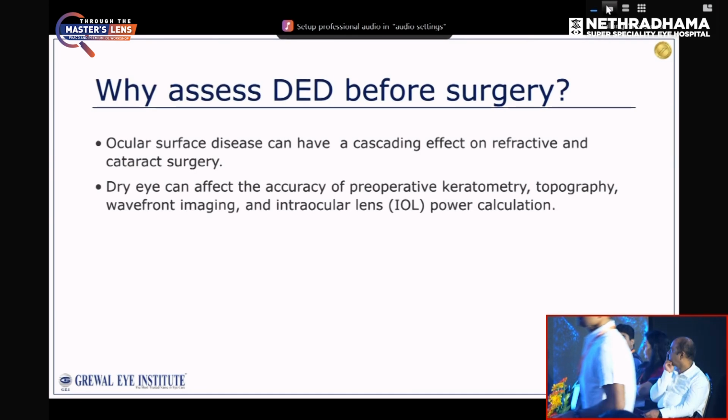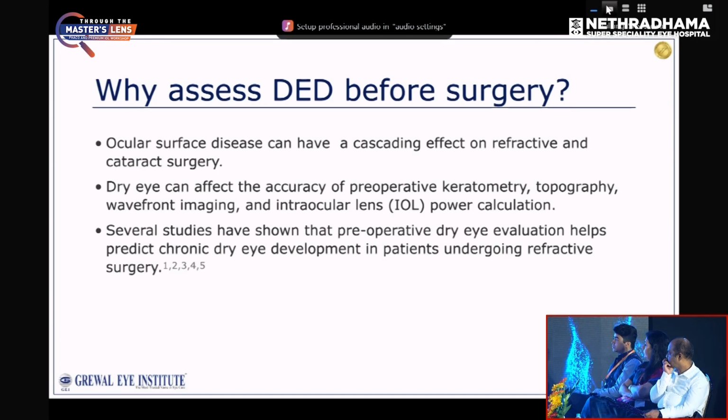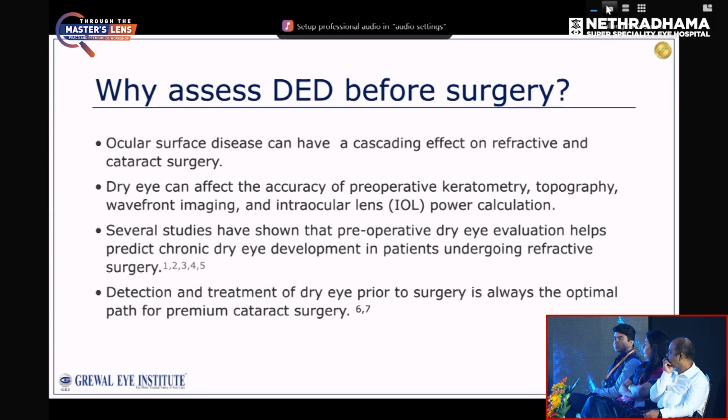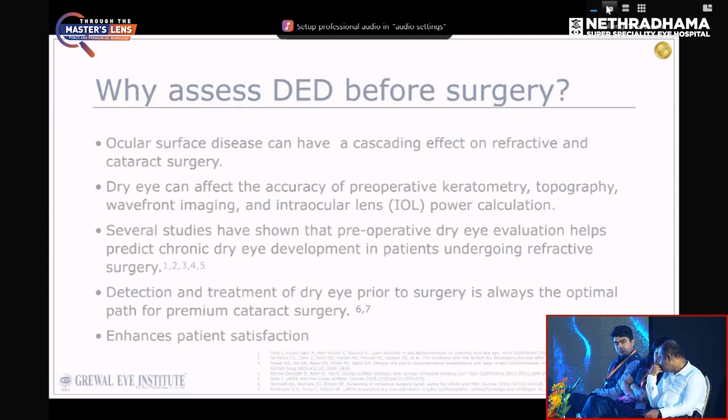So we know that it can have a cascading effect on the surgery. It can affect the preoperative keratometry, topography, wavefront imaging, and the intraocular lens power calculations. Preoperative dry eye evaluation helps predict chronic dry eye development in patients undergoing surgery, and detection and treatment of dry eye prior to surgery is always the optimal path for a premium cataract surgery and enhances patient satisfaction.